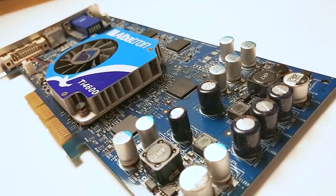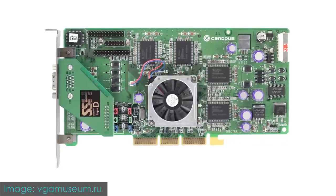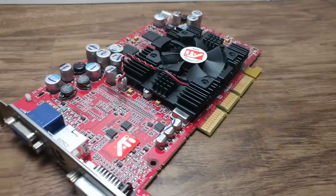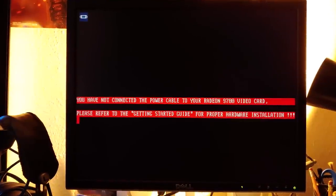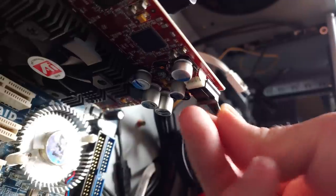Up to this point, no other graphics card actually required external power. Some card manufacturers, such as Canopus, had power connectors on their card as part of their custom design, but the 9700 Pro included it in its reference design, and all cards released by manufacturers would follow suit. Attempting to boot the computer without it will result in a message on the screen telling you that you done messed up, and nothing more will happen until you turn off the system and rectify your mistake.